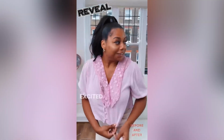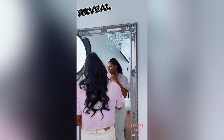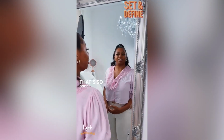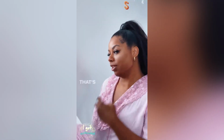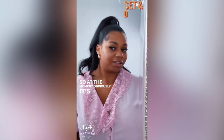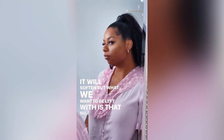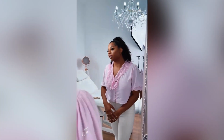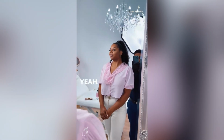Okay. Oh wow, that's amazing. That's so good. I've never actually seen like a definition of my jaw before, so that's mental. It's so good. So at the moment, obviously, it's really exaggerated. It will soften, but what we want to be left with is that nice shadow. Yeah. Wow, that's so insane. That's so good. Thank you.